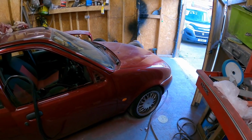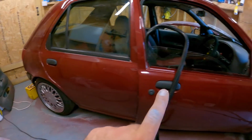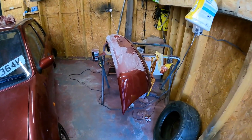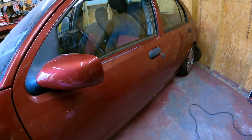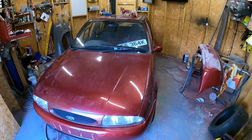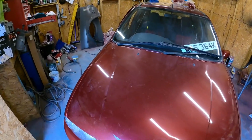But Rob's been doing some paint work. He's painted all down this side, the 2 doors and the front wing, I believe. He's done a bit on the bumper as well, which is still on the trestle. And I think this side has had the 2 doors done. Oh, and Rob also painted the wing mirrors. This was already quite a clean car, but now Rob's been at it, it's even more mint. Does need a wash and stuff, but ignore the dust.